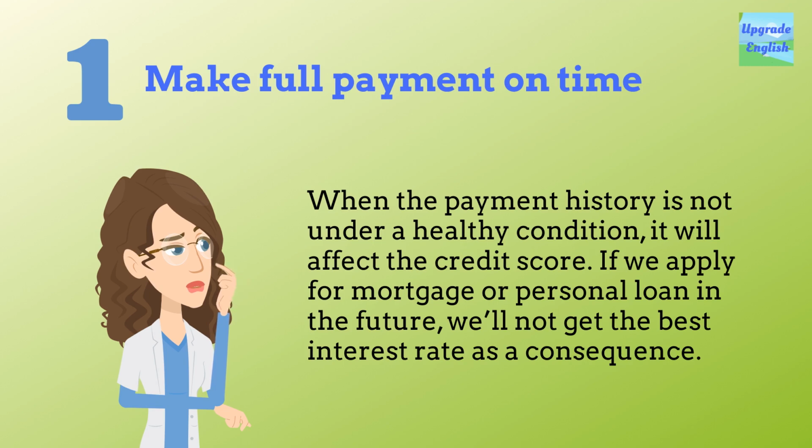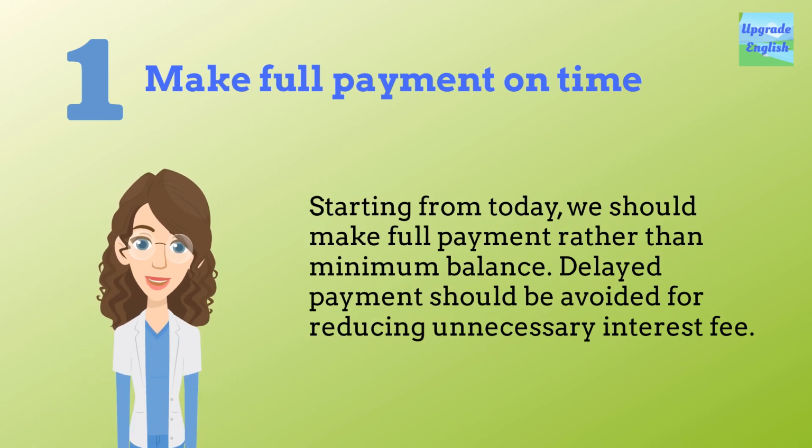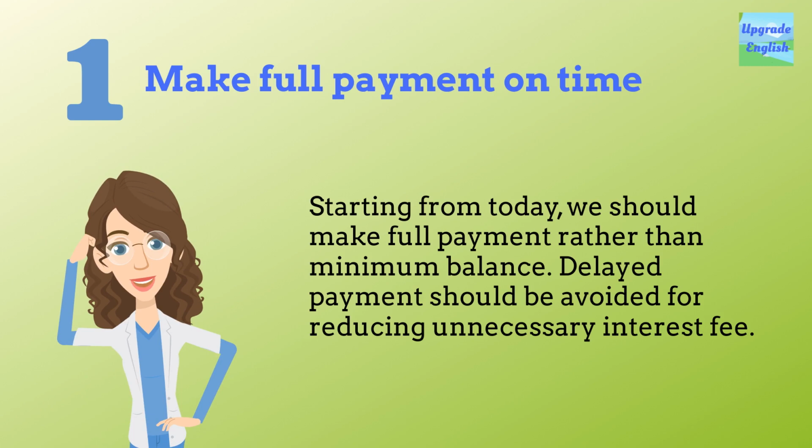When the payment history is not under a healthy condition, it will affect the credit score. If we apply for mortgage or personal loan in the future, we'll not get the best interest rate as a consequence. Starting from today, we should make full payment rather than minimum balance. Delayed payment should be avoided for reducing unnecessary interest fee.